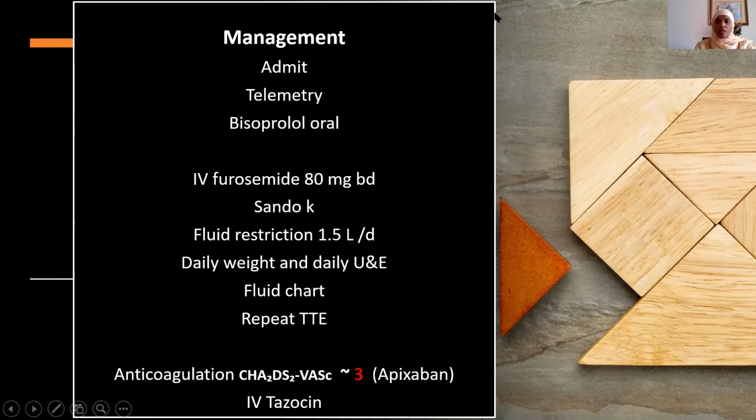Sid, the other option might be things like eplerenone or spironolactone, which are potassium sparing as well, in the longer term from the heart failure point of view. There is more prognostic gain from doing that rather than from amiloride. But anyway, either or.